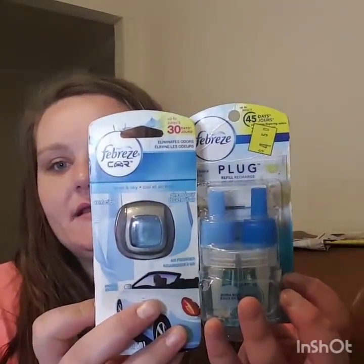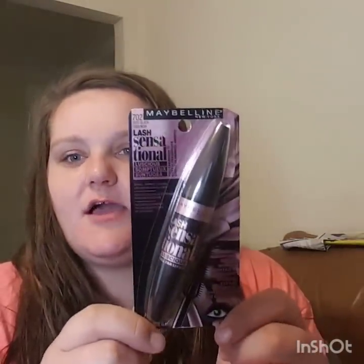Then I had a Febreze coupon that was buy one, get one free. So this was $2.25. The coupon went up to $3, so I got 75 cent overage on this. Then I had a coupon on some Maybelline mascara. It was $3 off, so I got like 13 cent overage on this.